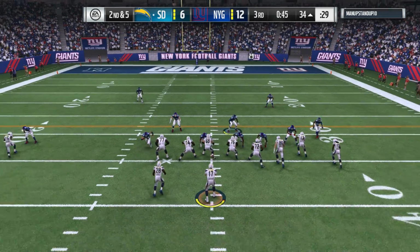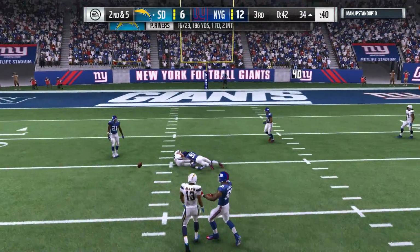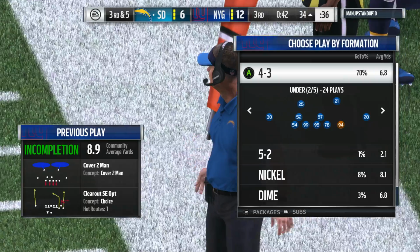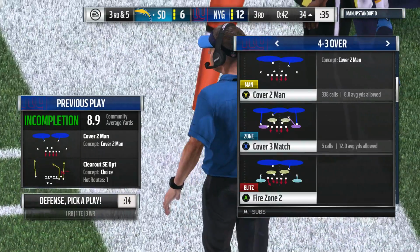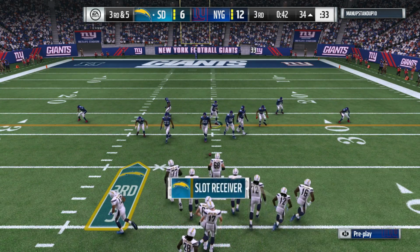And they're going to speed things up here. Rivers now. Get out of here, man. But it's incomplete. He was looking for his tight end, Hunter Henry, and it's 3rd down. Normally, he's pretty reliable. He usually catches what's thrown to him. On that play, he simply dropped it.